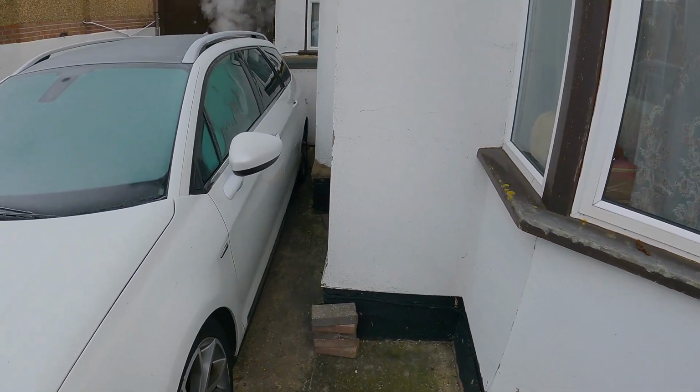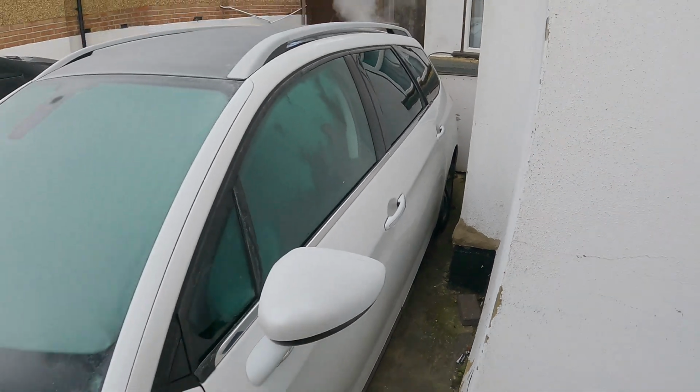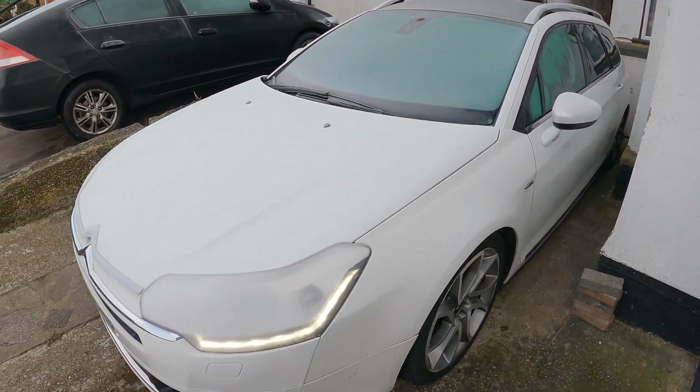But it did say something about the rear tire being punctured. I don't see any puncture. Maybe it's just low on air and it throws this message. But this one I'm going to have to figure out what I'm going to do with it.